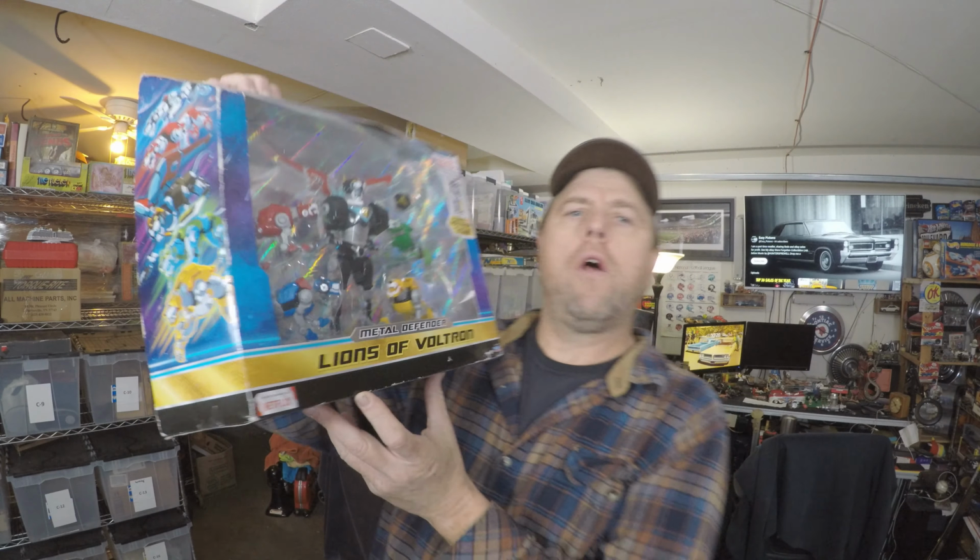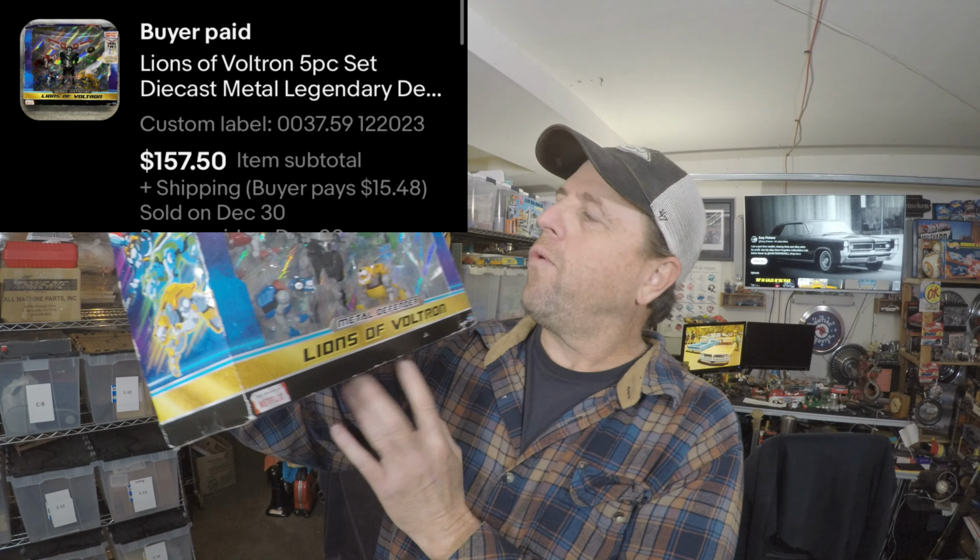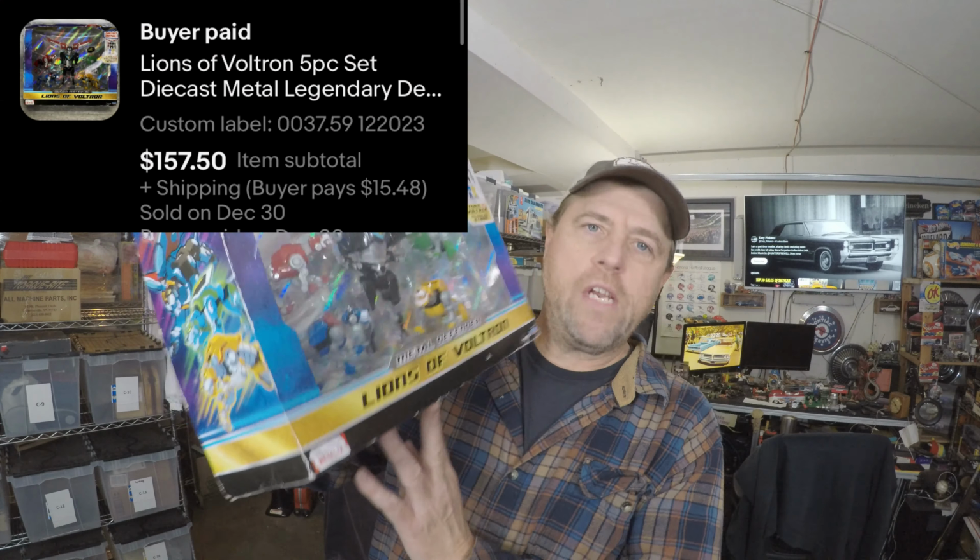All right, guys, this one's really cool. The Lions of Voltron. Man, I found this at Salvation Army for $37.50, and this thing sold for $157.50. I think I sent out a best offer. I believe I had it priced at $175. So yeah, that's pretty sweet. I think this is an international sale as well. So they always pay for shipping. And one beautiful thing about international sales, no returns.